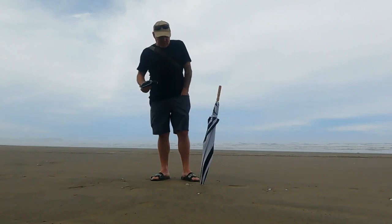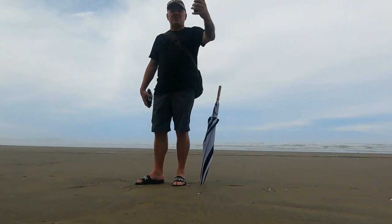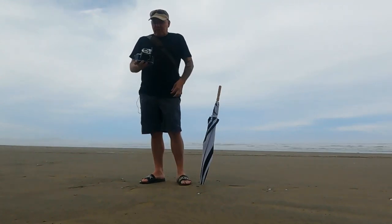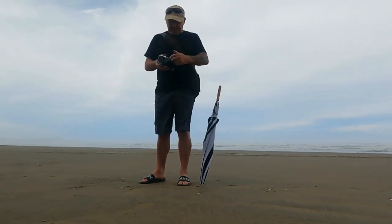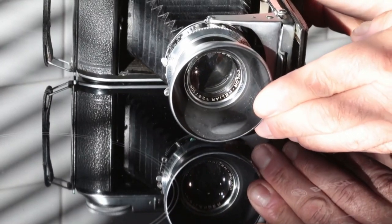Really is a gorgeous camera to use, this thing. Let's just check a look at the light first. 5.6, 250th, ISO 100. I've got a little flare hood here that came with a Bessa, so I'll just slip this on. Doesn't really need it, but it looks cool. Let's just cock the shutter.